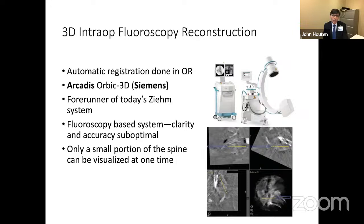So this was a point of entry for another step in the development of image guidance. This is the forerunner of today's Ziehm system. It was called the Arcadis Orbic 3D. It basically is an isocentric fluoro machine that would take a 360 or 180 degree image acquisition, and it created what looks like a poor man's CAT scan.